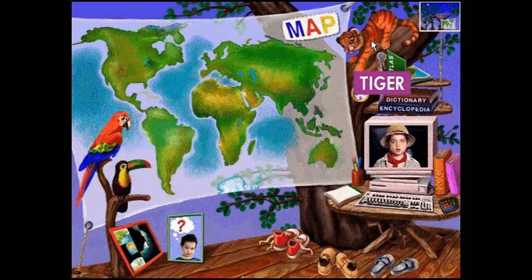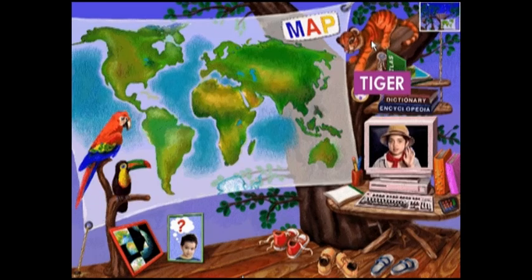Tiger. The beautiful cat you just clicked on is a tiger. Tigers are really strong and have sharp teeth. They live naturally in Asia, but you can see them in the zoo. Have you ever seen a tiger at the zoo?